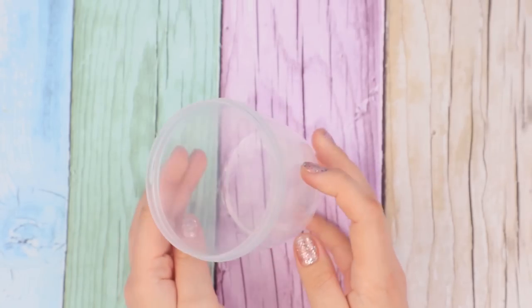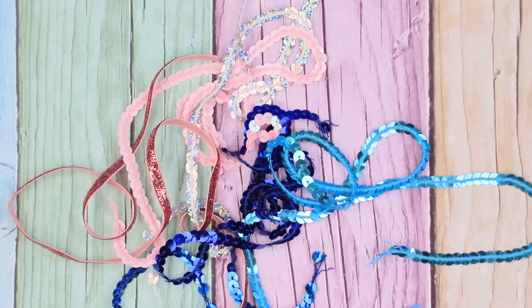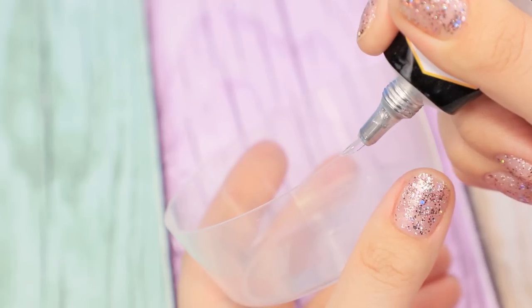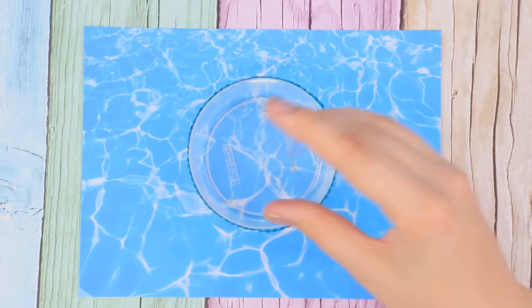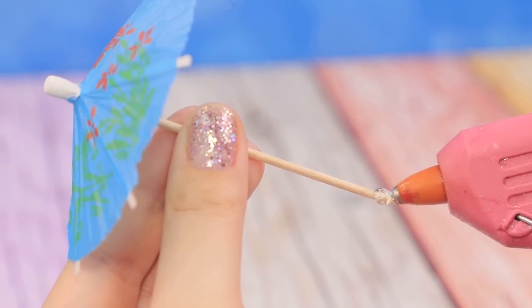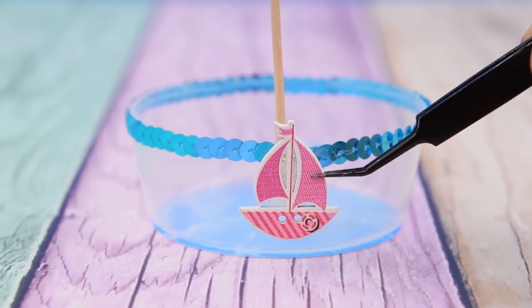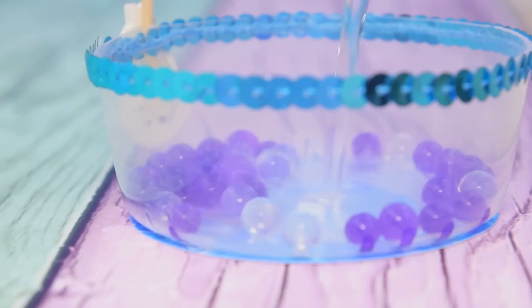Let's make a kiddie pool. Take an empty plastic container and remove the bottom. Decorate the edges with sequin fabric. Glue water pattern paper to the bottom of the pool. An umbrella will protect you from the sun. Cover the attachment point with a small ship. Pour Orbeez inside the pool.